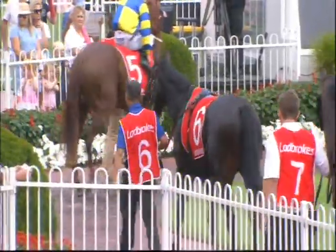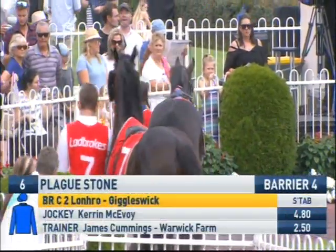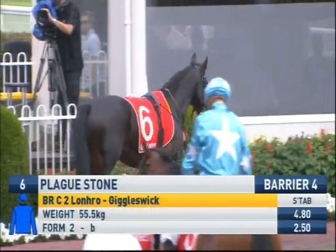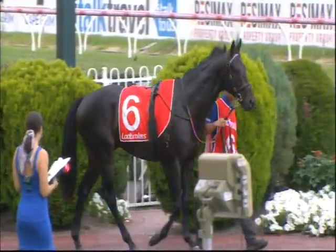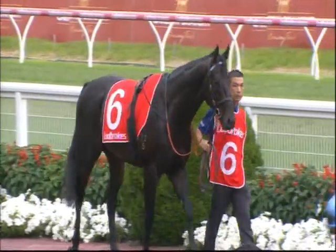Drifting favourite is Plaguestone, 360 now out to 420 on the VOP for Godolphin. A son of Lonhro, Kieran McAvoy riding for James Cummings. And was a beaten $1.35 favourite on debut as well. Did plenty wrong. Hasn't done that in the trials. Has trialled since. Gone well. Clearly has ability. It's whether or not under race conditions today, Plaguestone can deliver what he has in the mornings.